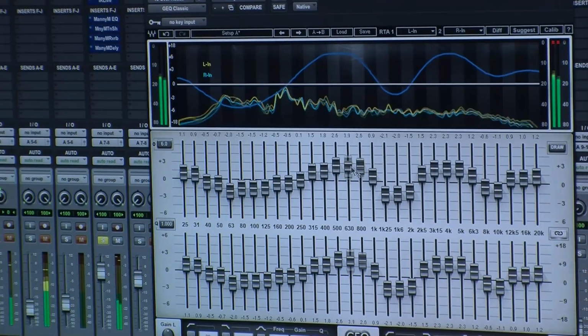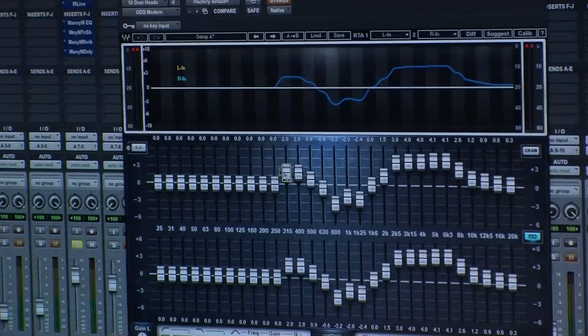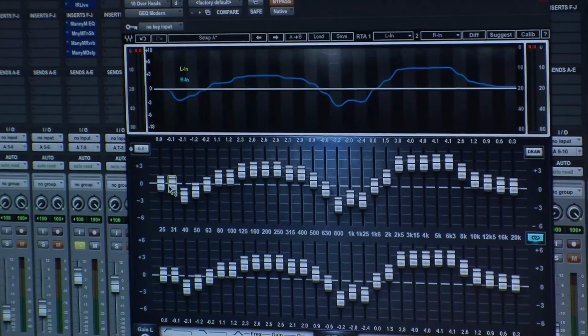I saw you checking out some things at the booth. Anything in particular you were looking at? Yeah, loving that 31 band EQ. Yeah, the GEQ, graphic EQ. We're excited about that for a lot of live guys.